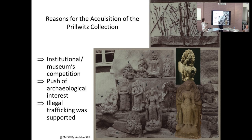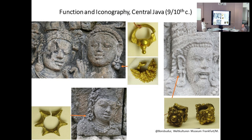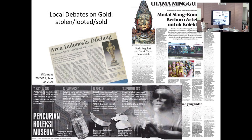So this was only possible, and I will show you some of my research on his rings, that we find out more goldsmith techniques about his rings, that we can also have iconographic references of this wonderful earplug here in London. But this is now my second part, that I also want to show you the local debates.